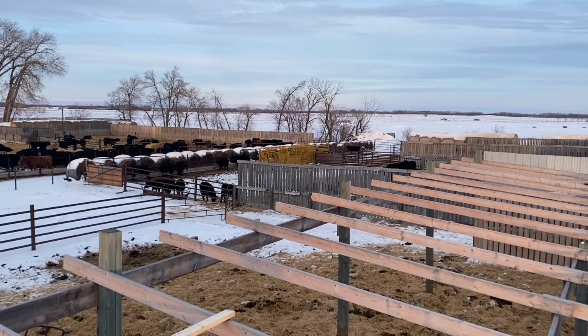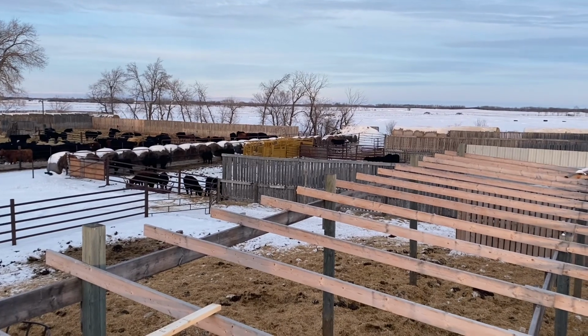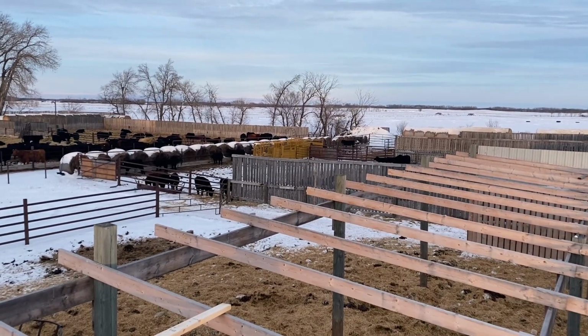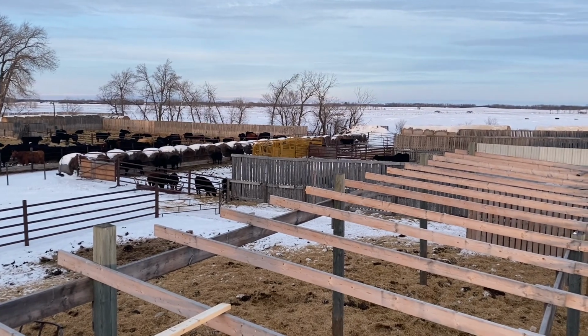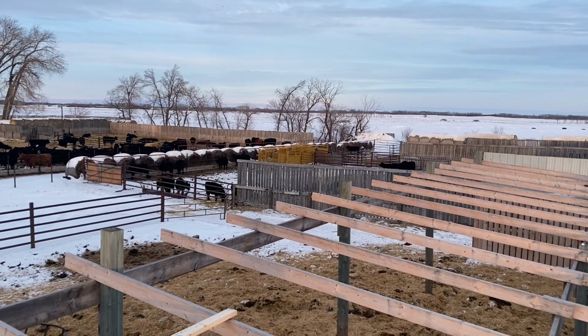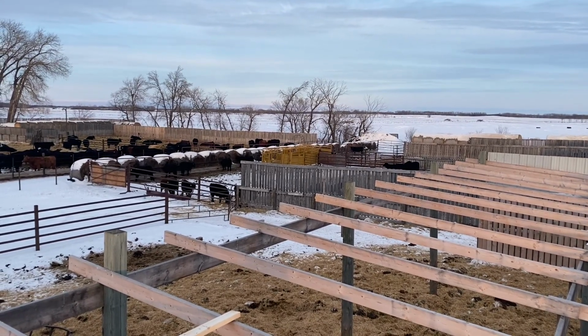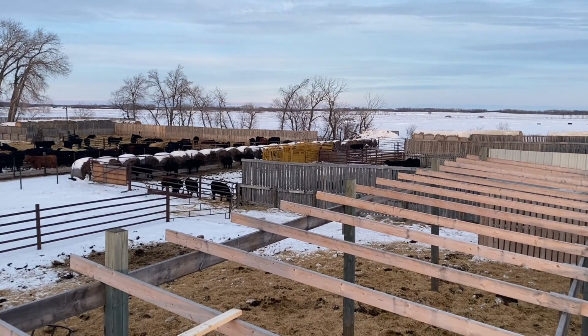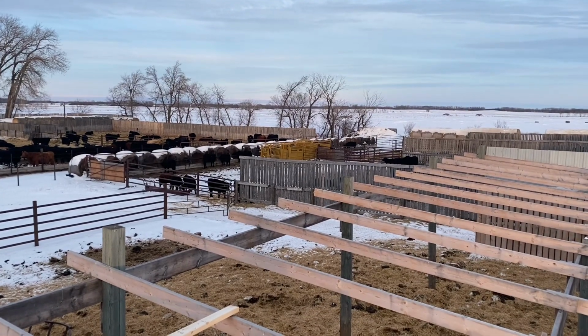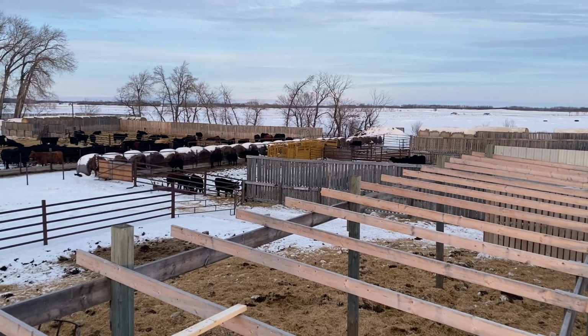So under Liam's technical engineering advice, because he's one of them there engineers, we had to unchain the whole crush from all the gates and panels, and then pick the crush up and let the calf fall out the bottom. Meanwhile, Liam is standing on the calf trying to force it down so it didn't come up with the crush. So yeah, twice we had to do that.